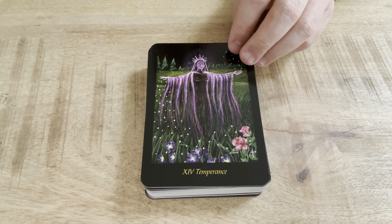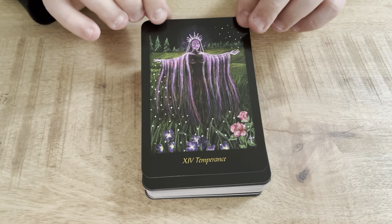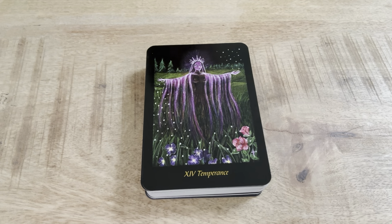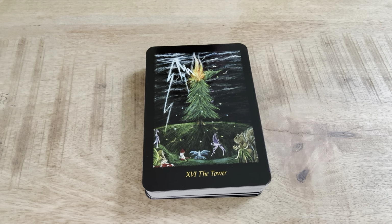This Temperance one as well. This was another one that just struck a chord with me, even though we don't see the standard imagery, it's still gorgeous and amazing. And there's a gorgeous story about it in the guidebook. So it's just stunning, stunning, stunning. I really liked this Devil as well, and this Tower.